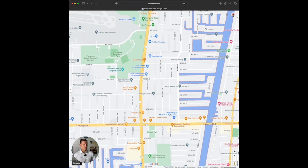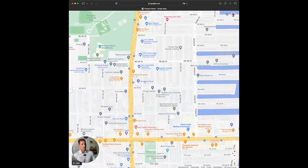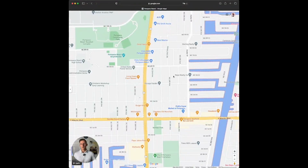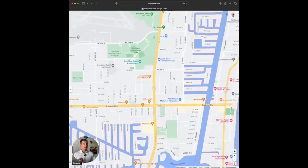So they're building one right behind the Publix supermarket. There's two over here, one right next to the UPS store, and then you have Maria up here as well. So there's a lot of development going on, especially on the apartment side of things.